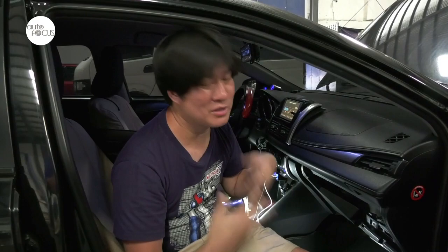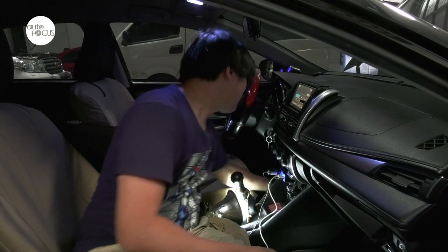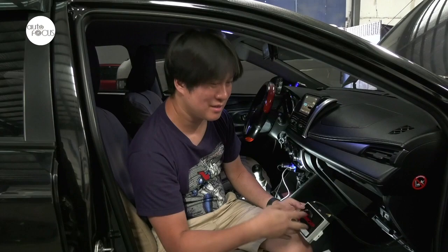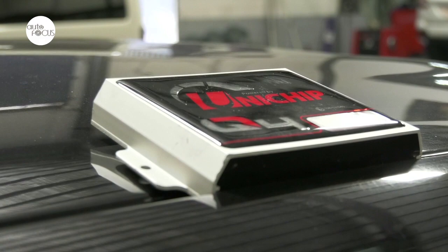So right now, it's connected to the ECU, everything's working, the car's running, the engine is running, it revs fine. There are no check engine lights whatsoever, so that means that installation is done correctly and everything is working. With every UniChip install, we actually put in a unique starting program depending on what the ECU is. In the UniChip database, there are over 100 starting programs for 100 different vehicle models and makes and engines actually.